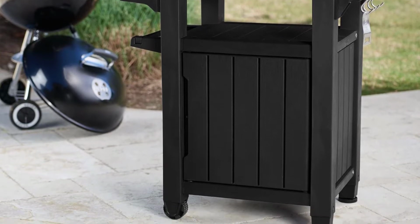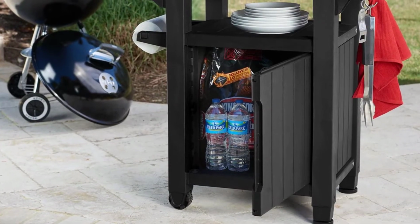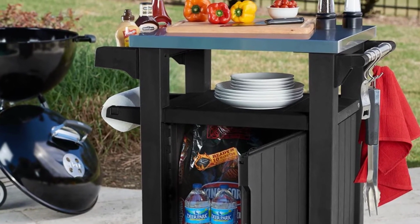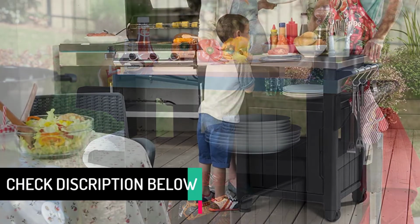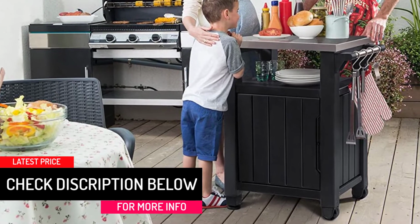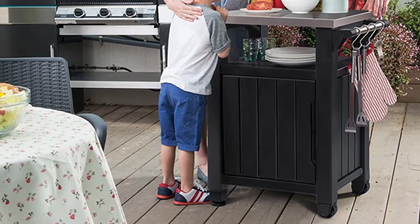Moreover, this is also very durable and can be great for all types of weather conditions. With this, you don't have to worry about denting or rusting. It comes with multiple accessories so that you can have maximum convenience. Furthermore, it features a large tabletop that lets you have easy cleaning. It comes with adjustable legs and meets all your needs.